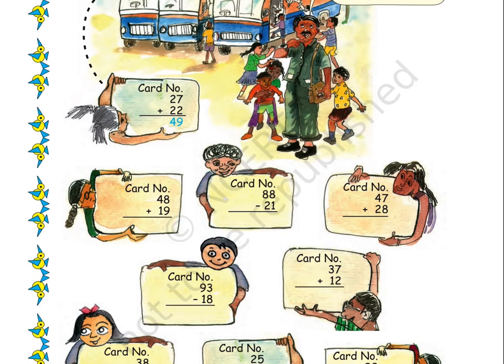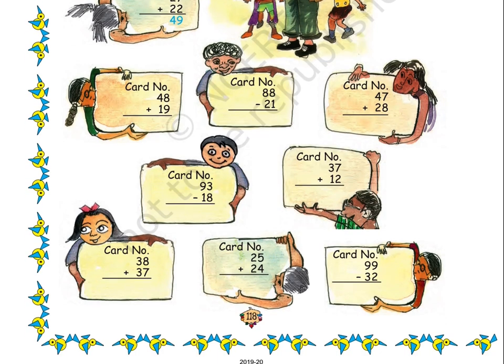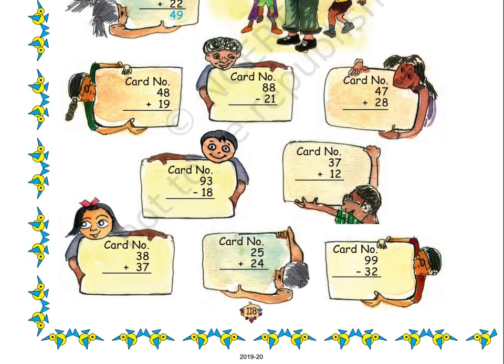Second card number 88 minus 21. Third card number 47 plus 28. Fourth card number 93 minus 18. Fifth card number 37 plus 12. Sixth card number 38 plus 37.